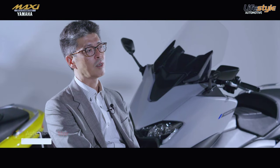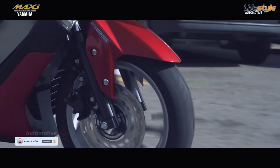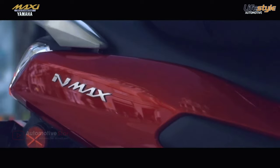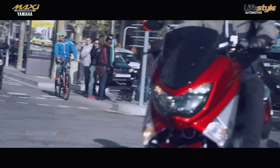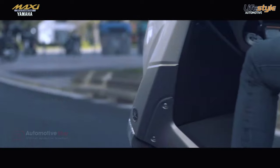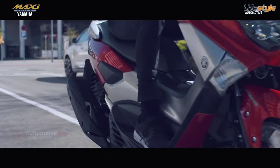The most challenging model in the MAX series was actually the N-MAX. We were key members of the 530cc T-MAX development team and were also involved in developing the N-MAX. The benchmark for the N-MAX was none other than the T-MAX. Although their speed ranges are different, we felt that the rides and comfort levels needed to be similar.